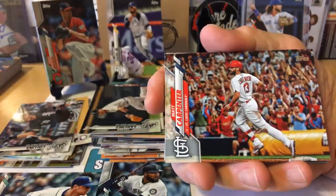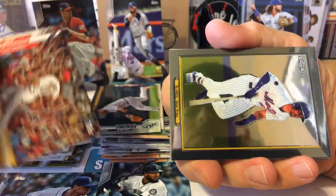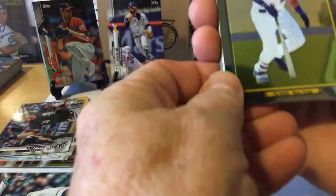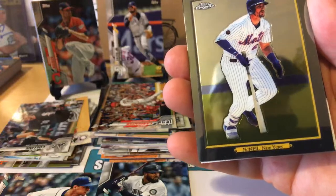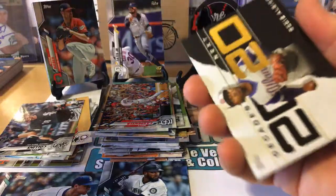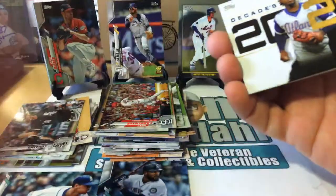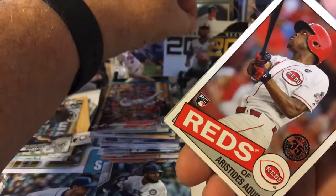There we go. Matt Carpenter with the St. Louis Cardinals. Uh-oh, there we go. We got our Chrome turkey card here. Jeff McNeil with the Topps Chrome turkey card. You can kind of see a sneak peek of my hat in the background there. Okay. Then we've got our Ozzie Albies Decades Next 2020 card. That one right there for now.